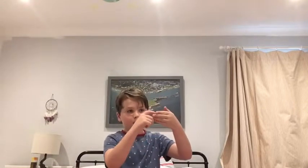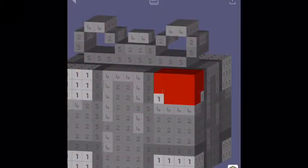coloring. When kids get bored or angry, give them a piece of paper so they could like draw. Or if they can't draw, you could give them like those pictures that they could color in. So let's do it, but in 3D. Let's start. Let's do this.